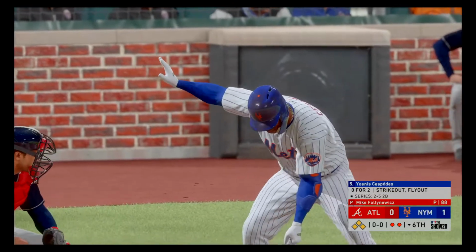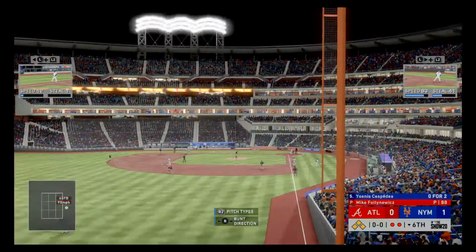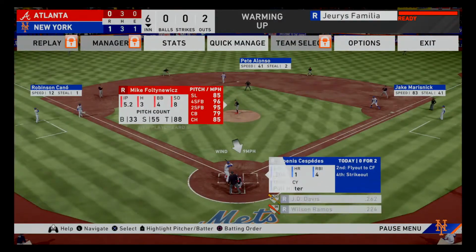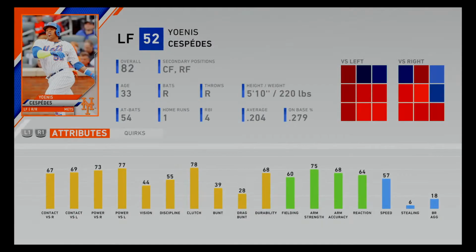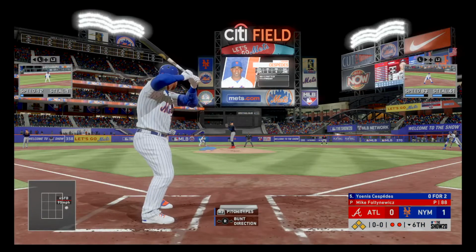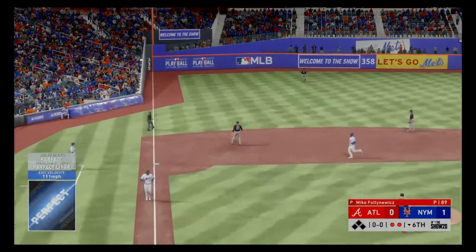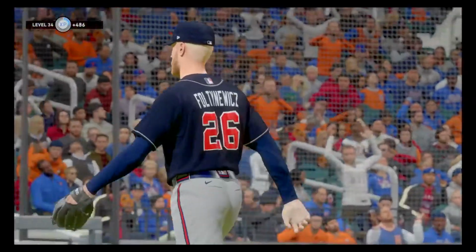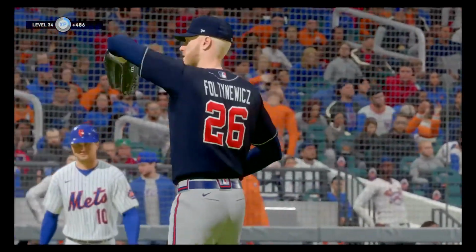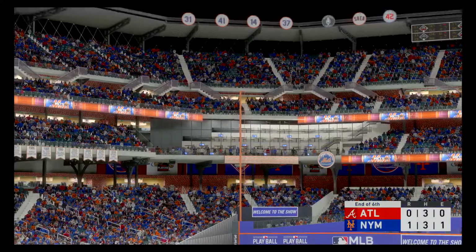And now a crucial spot. Bases loaded. 2 men gone. And up next, the big RBI bat of Yoenis Cespedes. He's set. Here it comes. Right at the third baseman, and that'll end the inning. A couple of walks, but no damage. Back with more here on a Tuesday night after this.